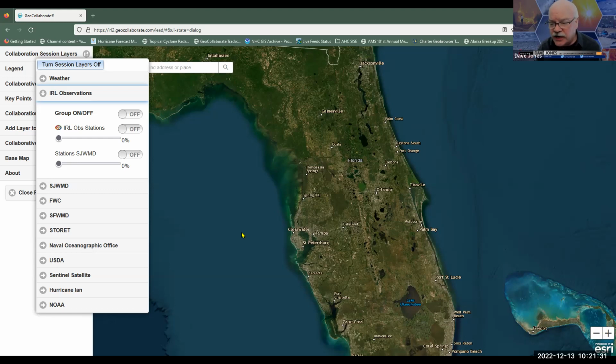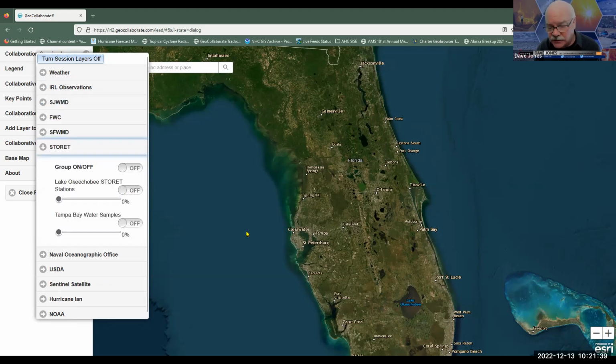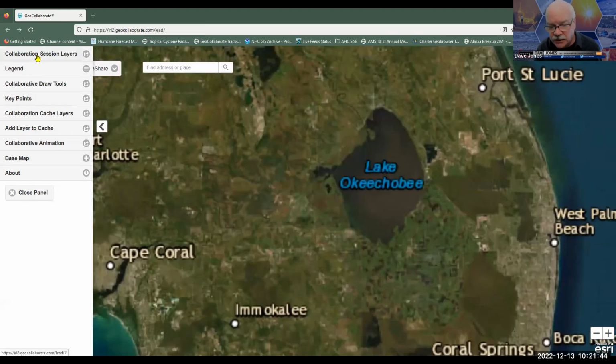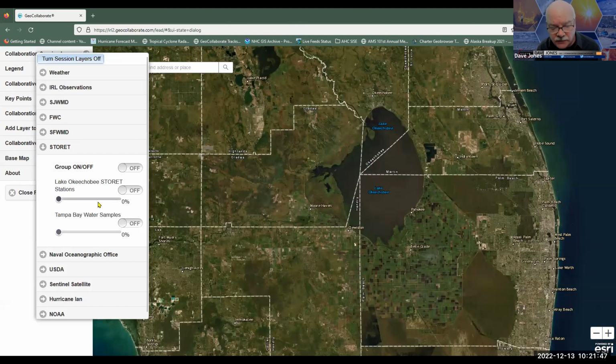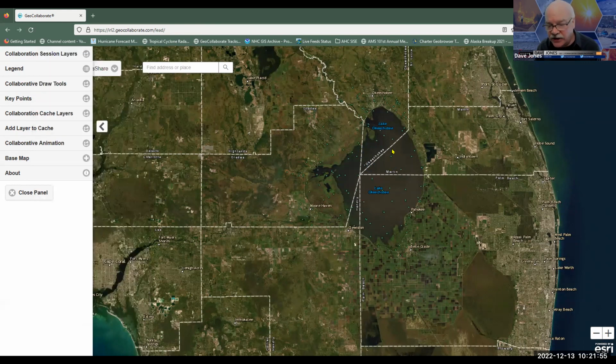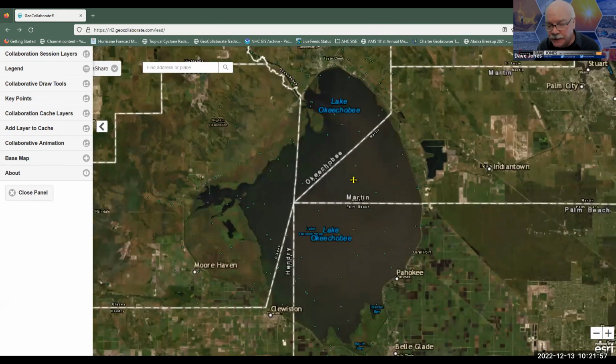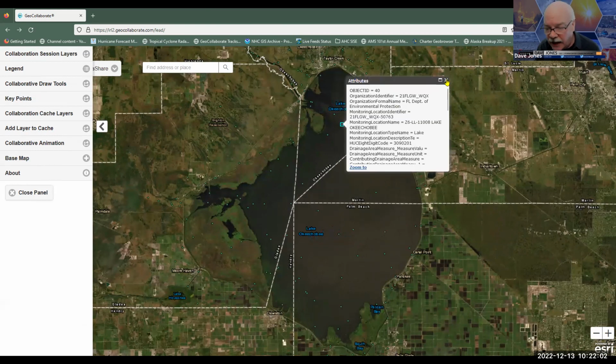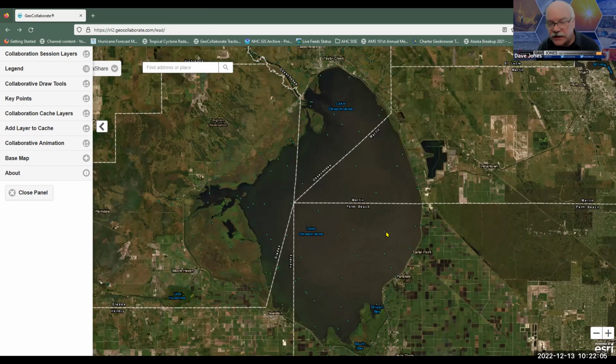So what I want to do is dive into some data sets, the wind data, which was formerly STORIT, and we can take a look into Lake Okeechobee. So let me just zoom down here a little bit into Lake O, and I'll turn on the STORIT or wind data, and you can see where observations are taken. These green dots are where observations are taken in the lake. And so that data is also queryable. So you can click on that. You can see information about where it is, what kind of data is taken as well.